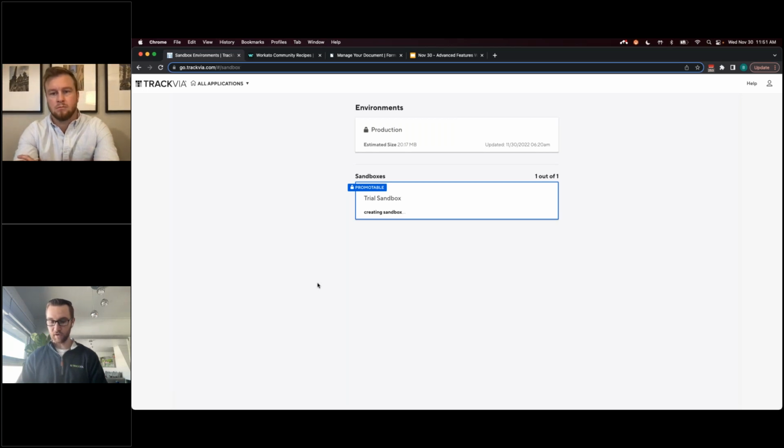So as Taylor mentioned, for our larger clients, this can be really important for just data validity, any type of structural change they want to make. They don't want to break things for folks that are using TrackVia day and night. So this can be a really great way to do that. While this is getting created, it usually takes about 1.5 minutes or so.